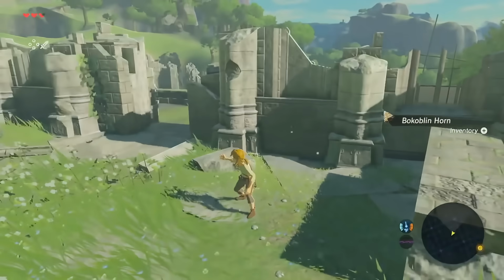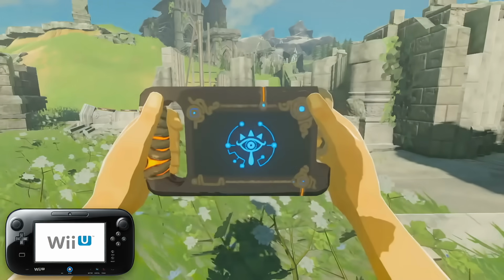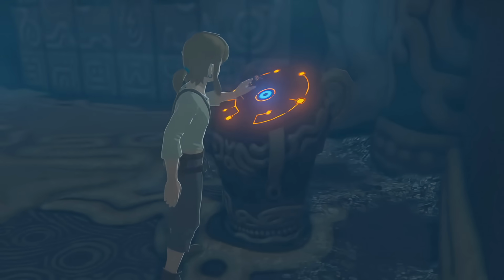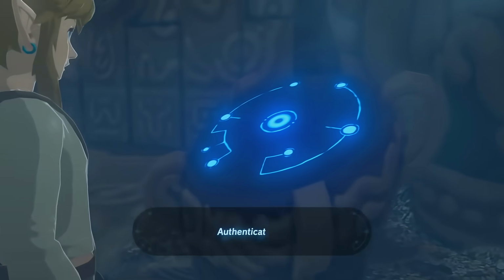One thing the team was very thankful about is how the Sheikah Slate in the game resembles both the Wii U gamepad and the Nintendo Switch. After all, the Sheikah Slate was originally designed after the Wii U gamepad, so the fact that they didn't have to change its appearance was a very lucky break.